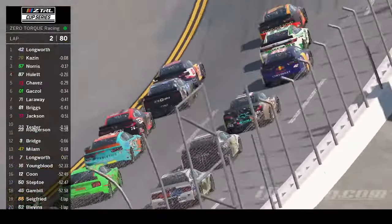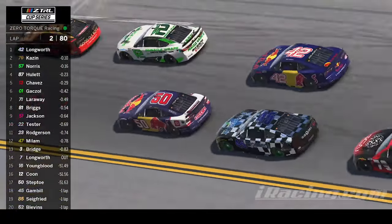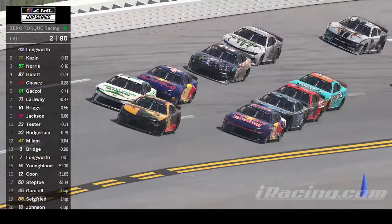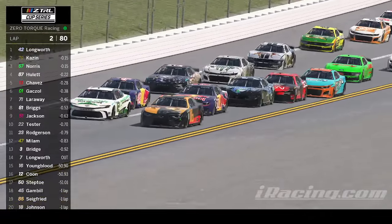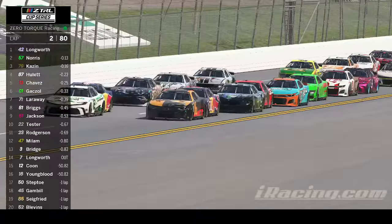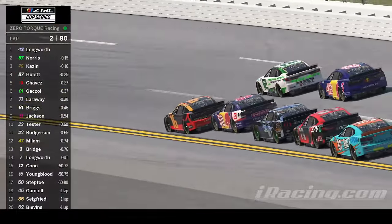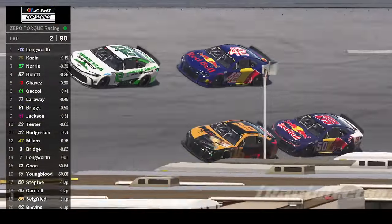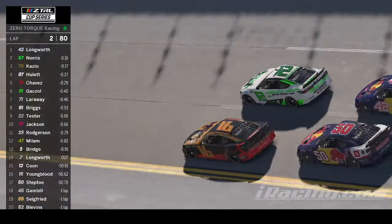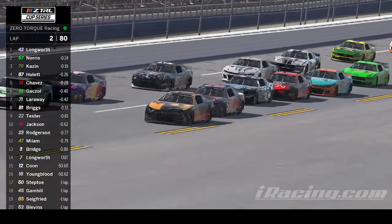As we look back up to the front half of the field, and looky here. Is that Aaron Longworth in the lead? Oh, it's Carson Youngblood. The scoring timing is all off right now on my screen. Carson Youngblood, your race leader right now, down the back straightaway. What is going on? Scoring pylon's a little messed up. Carson Youngblood is your race leader. I'm not sure what's happening with the scoring pylon right there. Youngblood is the race leader.